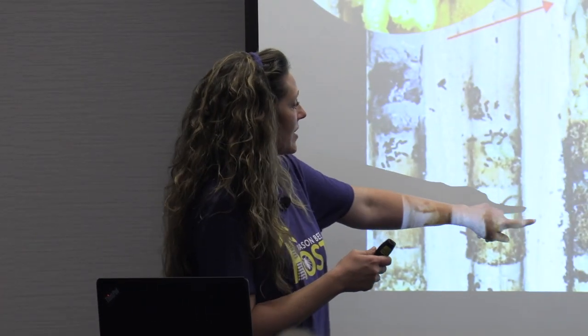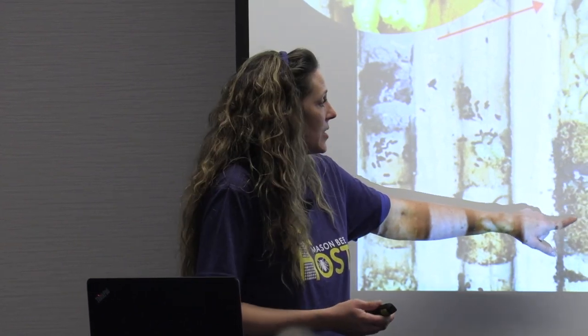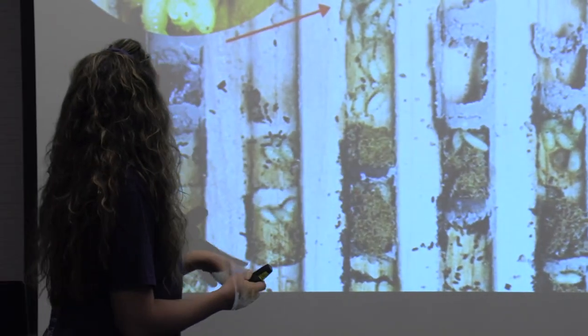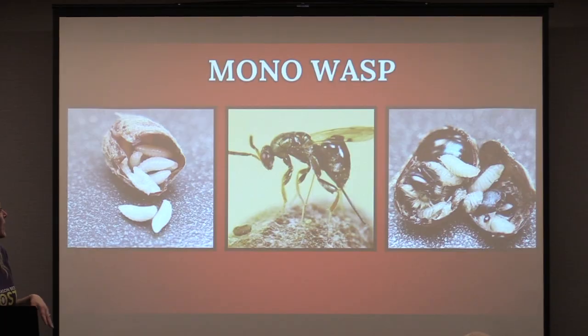So when you see this in your nesting block, that's called frass. That is Houdini fly poop. Frass is poop in the bee world. And you can see how this was completely taken over by Houdini fly. So easy to spot, easy to clean, easy to get rid of, right? So those three slides that I showed you, super easy cleaning all of those to make sure you're taking care of your mason bees.